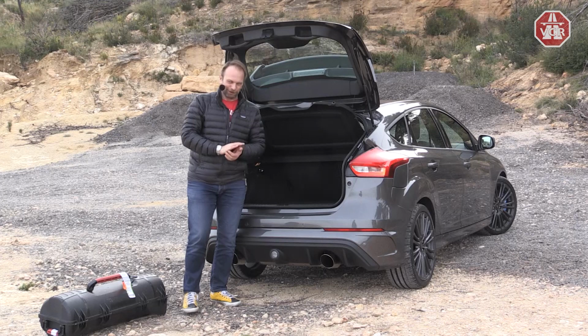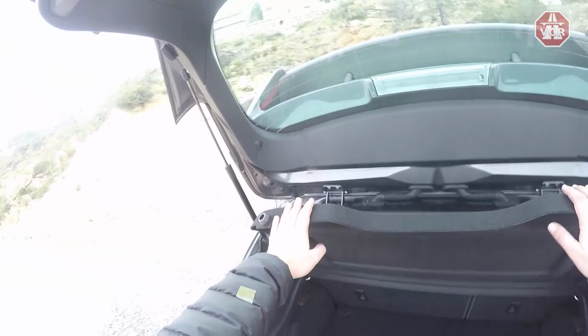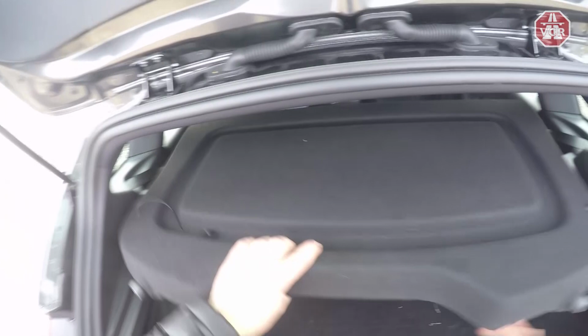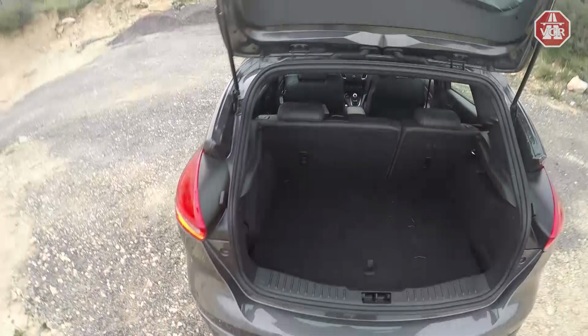Okay, so let's look inside. First of all, we're gonna remove the privacy blinds here. I learned in the German clip, I did something stupid. You just push it in and pull it out, perfect. Otherwise, you just fiddle around half an hour. All right, that's the trunk so far.